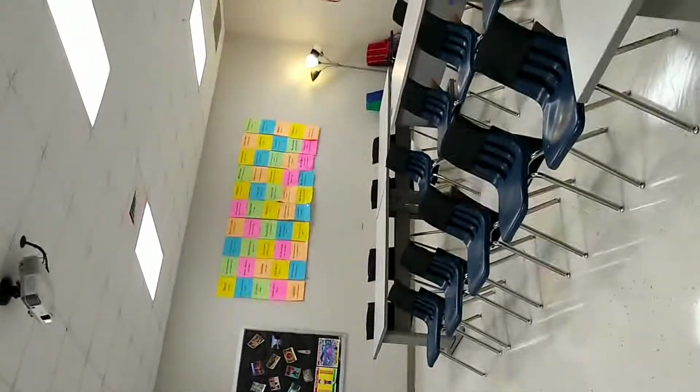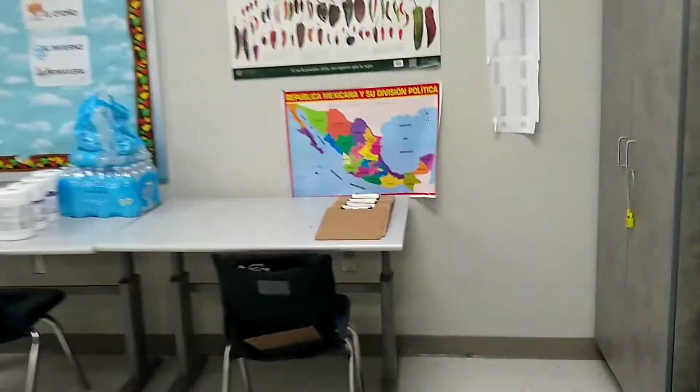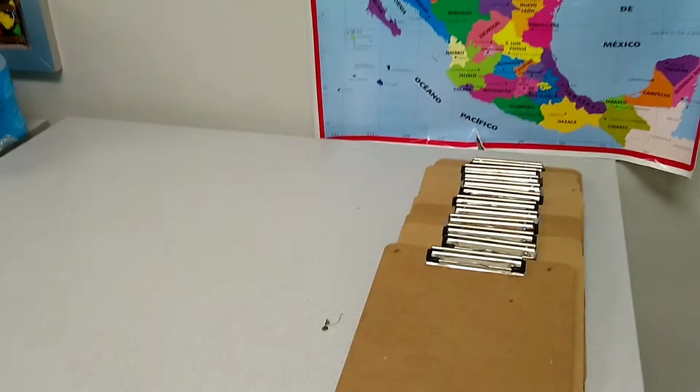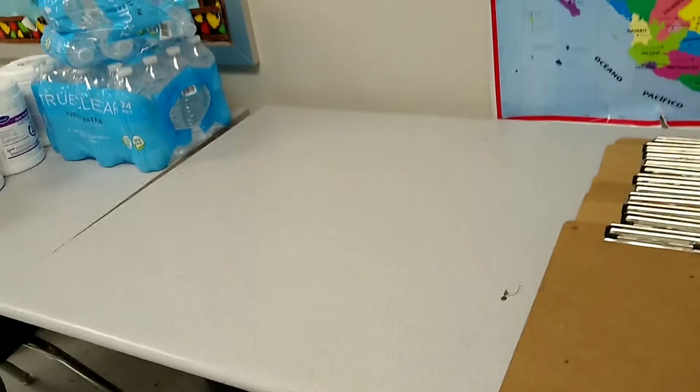I actually do have a decent sized room compared to most, but as you see, there are no windows. I live in a little dungeon. Oh yeah, and this back table, we have some clipboards. That way, if they're doing an activity where they need to get up and moving, they can put their paper on the clipboard and it will be easier for them to complete the activity without moving the tables and chairs all around too much.